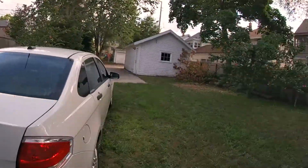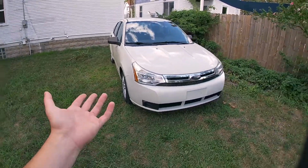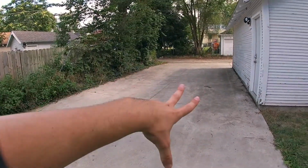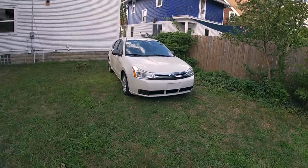One thing about this house, which was super weird to me, is that it doesn't have a front driveway. The driveway to this house is in the backyard, which I'll show you now. This is my back driveway. We're gonna have 6 cars here. So 6 cars total, including my 2, which I have one in the garage and then the Focus out here.